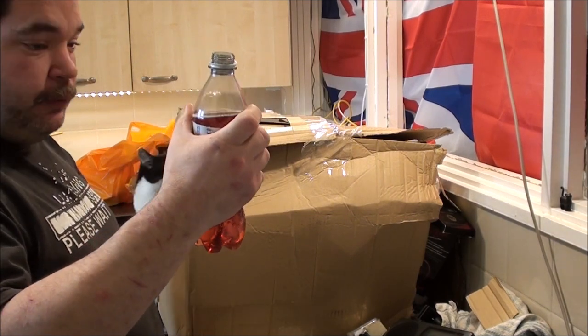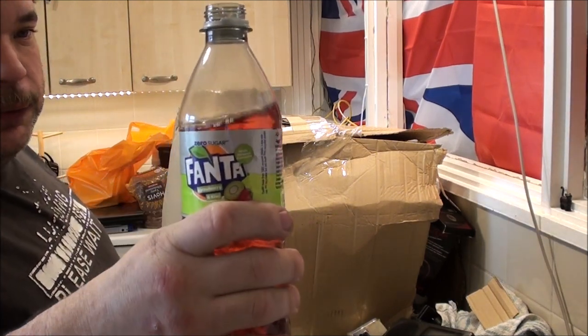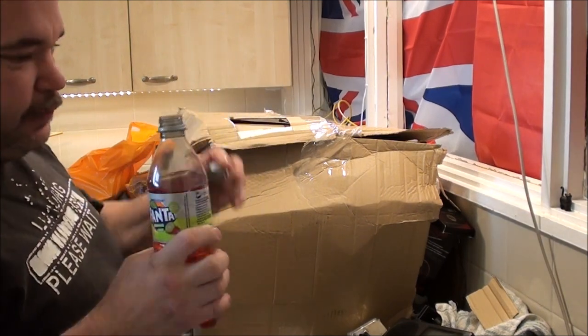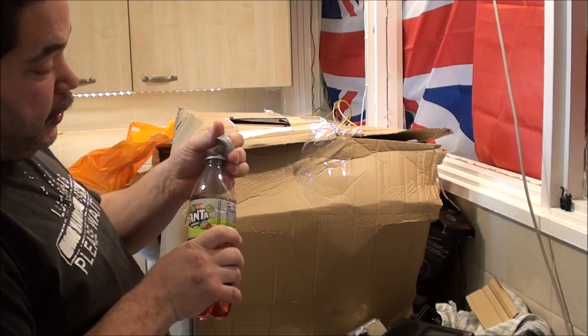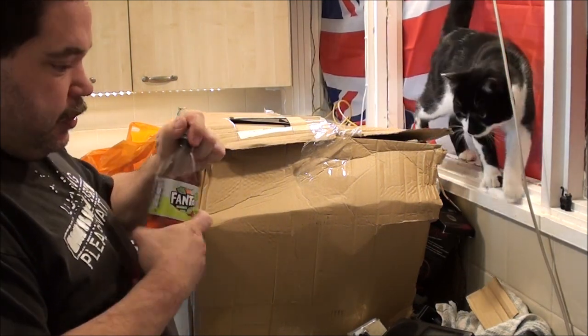That's actually not a bad one. I found these in my local QD store. Fanta Zero Sugar. And this one's a strawberry and kiwi. I just want to try something different. And I was just actually gone in to look for some tubs.